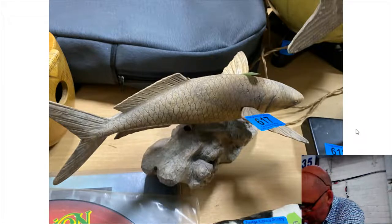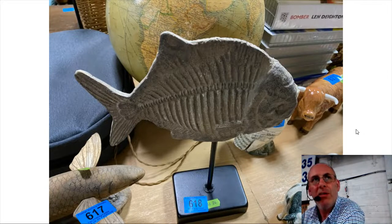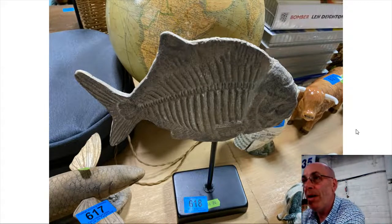1326, and lot number 618 is another fish. Send me a couple of quid. Two on bid. He's got two fish now. Yeah. He might not have.